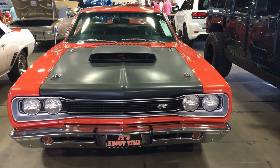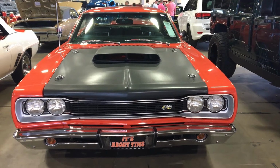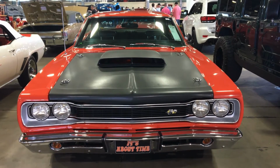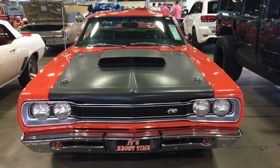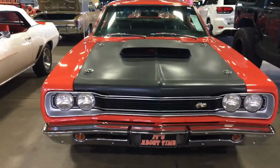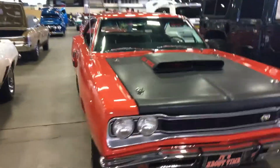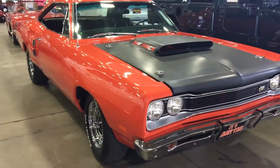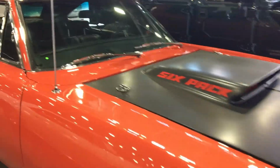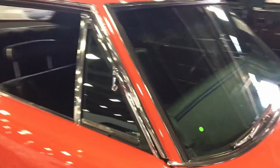Now this is a 1969 Dodge Super Bee, one of my personal favorites at the auction. It sold for $68,000. A little more than I could afford, but gosh, it sure would have made a nice car for the B-Line Bennett channel. Get it? B-Line, Super Bee. Yeah, you get the idea.